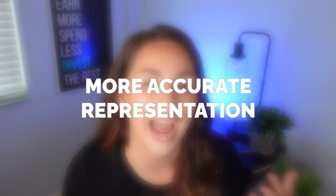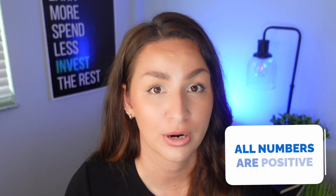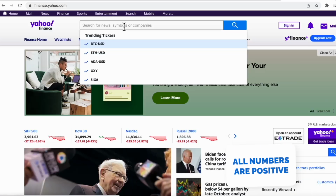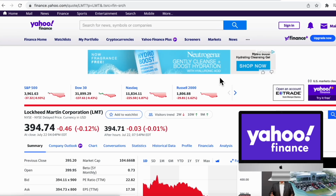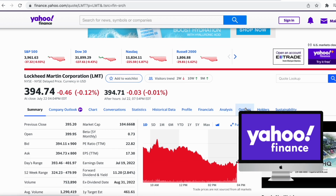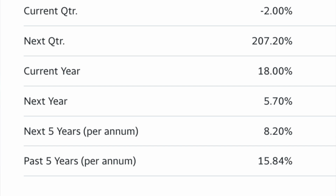So in this instance, the chart method gives us a much more accurate representation of the growth the company has experienced over the last decade. Side note, remember that the charting methodology only works if all of your numbers are positive, so please watch out for that. Now, to get our third layer of assurance, I head over to Yahoo Finance and I check out what the analysts are predicting for the growth rate of the company over the next 5 years. And I can see that the average analyst is saying about 8.2%.